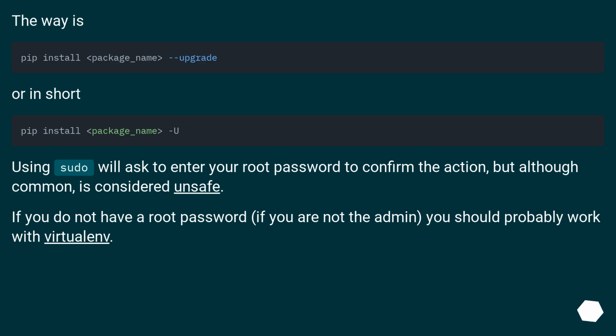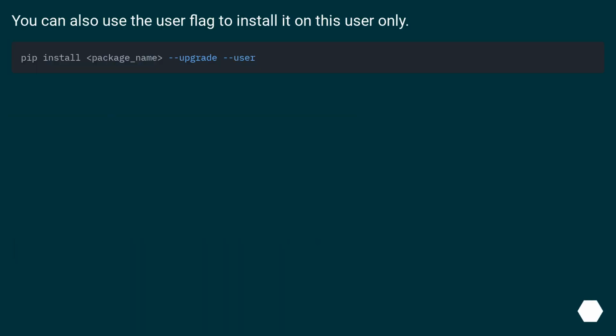The way is, or in short, using sudo will ask to enter your root password to confirm the action, but although common, is considered unsafe. If you do not have a root password, if you are not the admin, you should probably work with virtualenv. You can also use the user flag to install it on this user only.